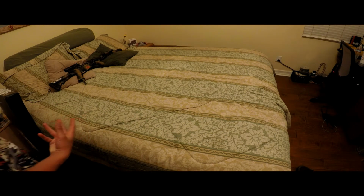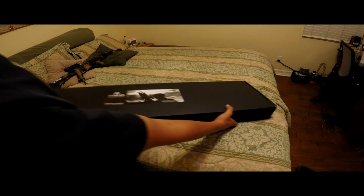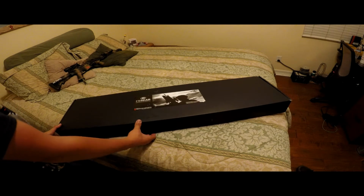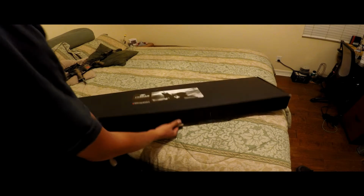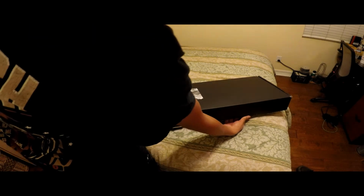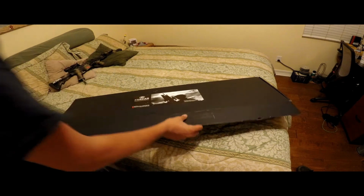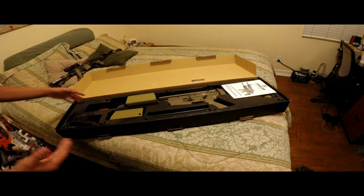What you guys are probably here for is this gun right here, the gun that I bought for my father for Father's Day. Obviously you guys already know what it is. I'll put it in the title, maybe whatever it is, plus the extras. So I hope that he has everything in here still. Yeah, he does. Here you guys go. So this is what I got him.